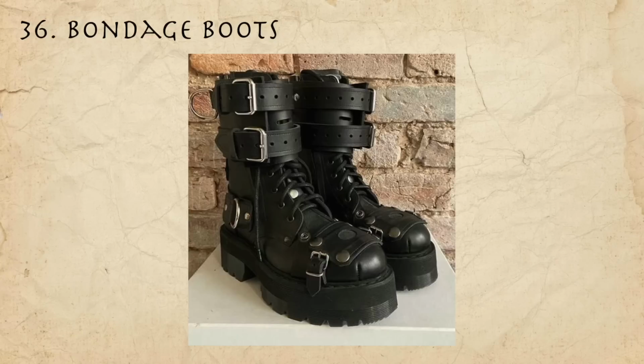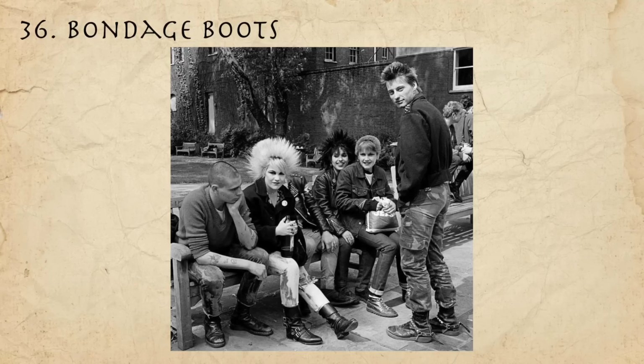Next one is bondage boots. It has belts and metal buckles. They were designed to be worn with other clothes from a range called bondage. They look slightly punkish and look a little bit like army combat. Approximately they started being popular around 1976.